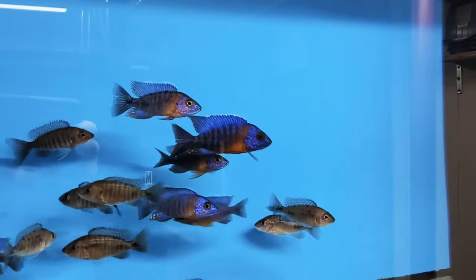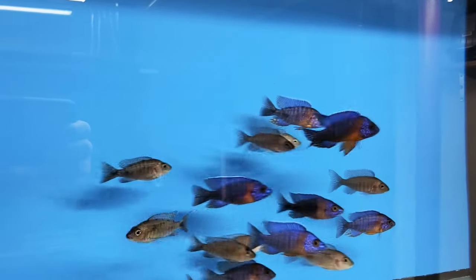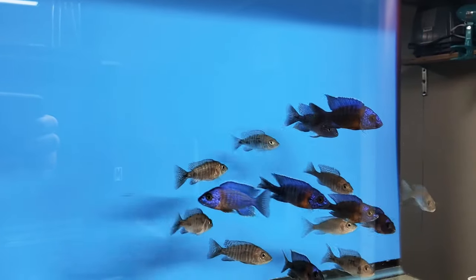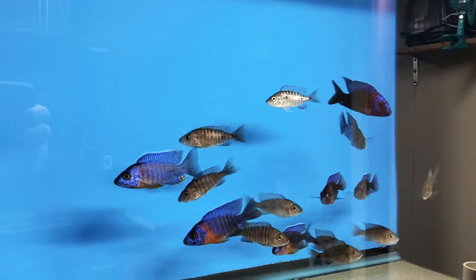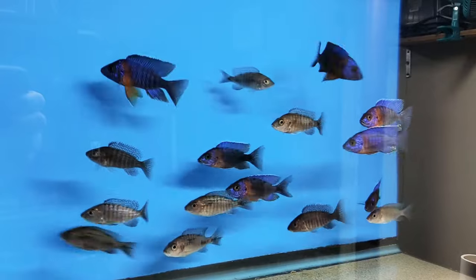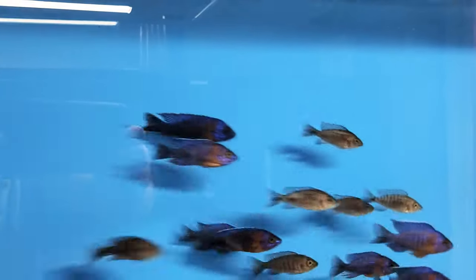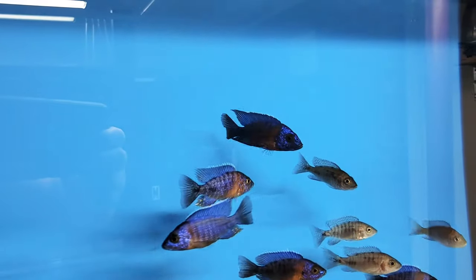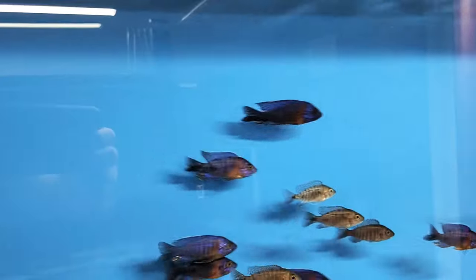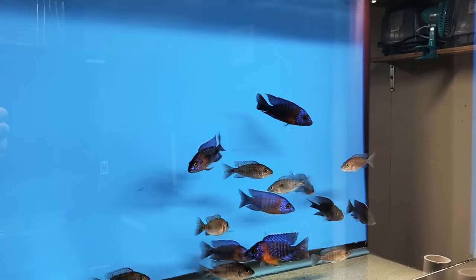Show these guys here some red flush. Coming a bit younger than I expect, but they're still a couple of nice males there showing a really nice red breast and a nice red collar. Some of these males are really striking. As they settle in, they'll colour up more, that's for sure.